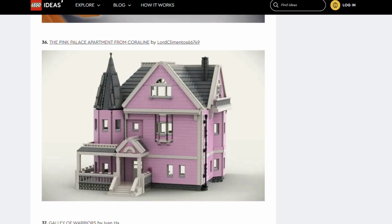We've got another Coraline set. This one is the Pink Palace Apartment from Coraline by Lord Clementos 66749. This is less decorative than the one featured earlier in the list.